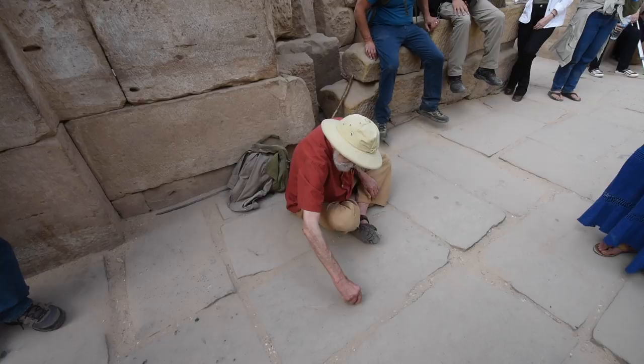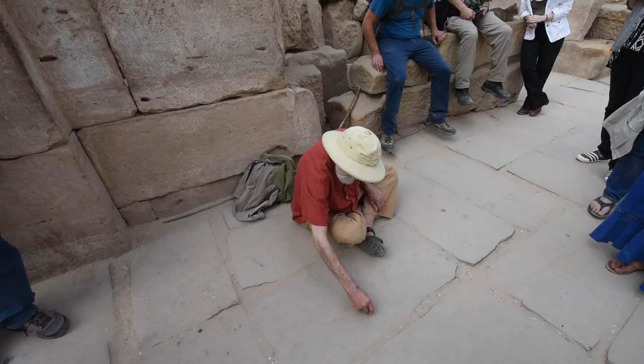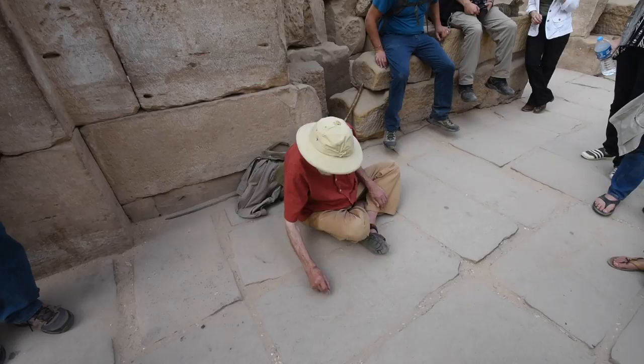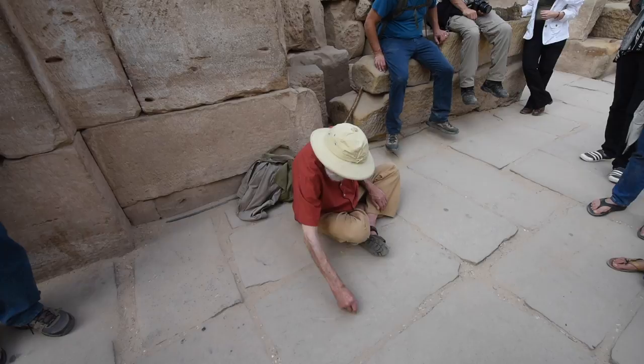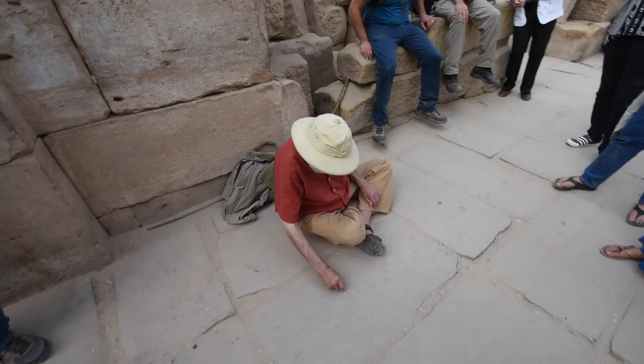And then all of this is filled with sand, and they're going to pull the sand out, and gradually they're going to get it centered in the shaft. Down below here, maybe on the other side too, they have a hole, and they're going to be pulling the sand out, and eventually they're going to get the obelisk down at the bottom and centered.